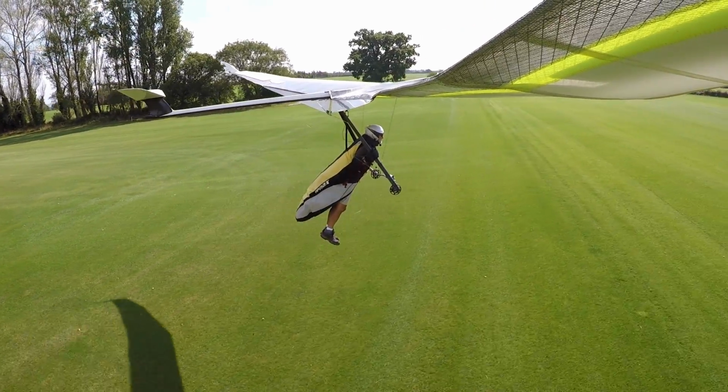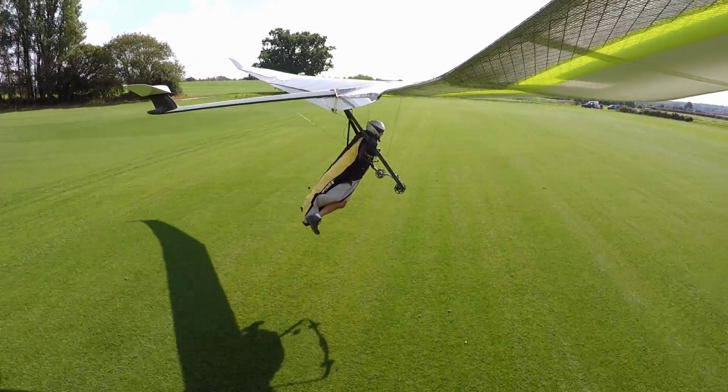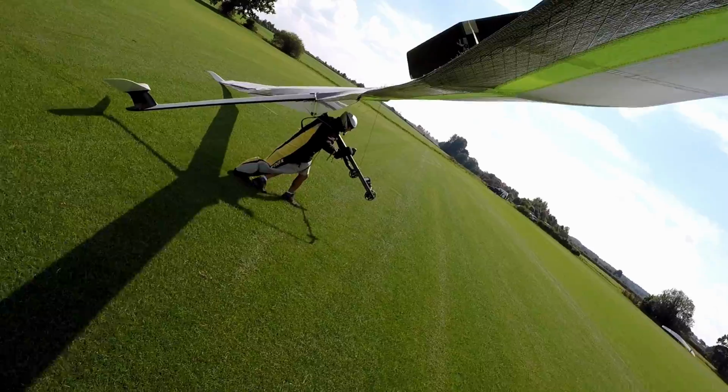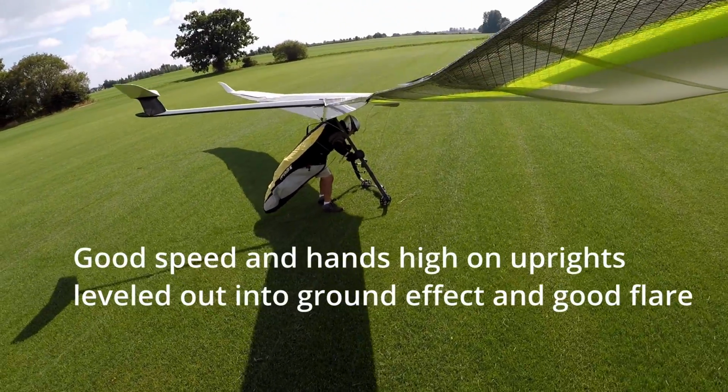This is landing at the aerotow field again. Pulling on a good amount of speed, round out and a good hard flare this time, much better.